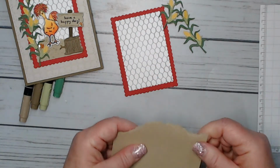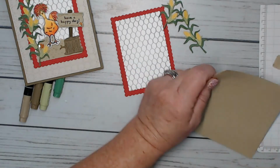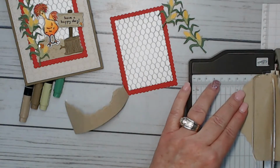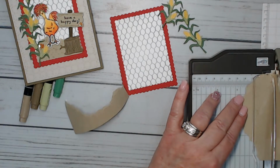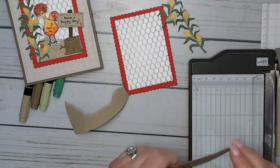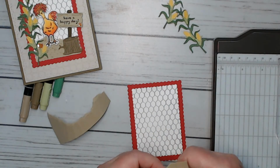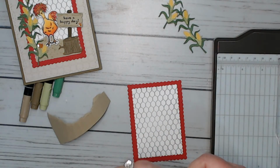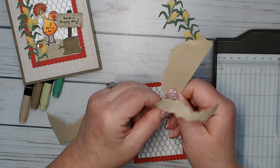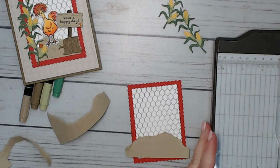All right. So I'm just going to tear this downward. And then what I did is I brought my trimmer in. I'm just wanting the hill about right there. It doesn't have to be super high, super low. So we're going to put this hill a little lower, but still a hill. So just tear your paper. Okay, and it's going to be too long, and I know that, and that's okay.